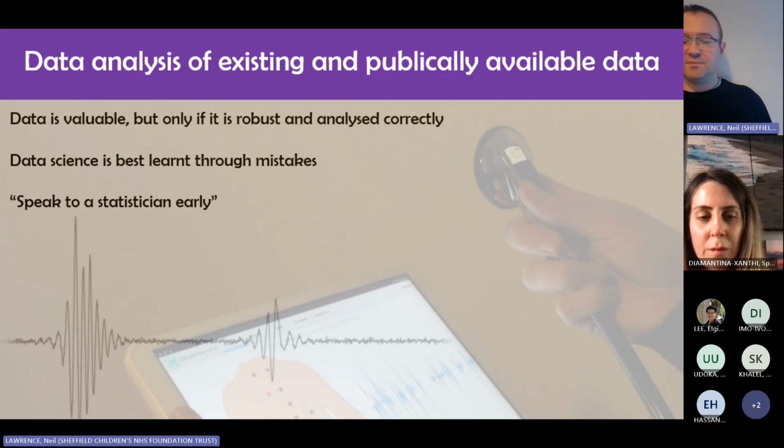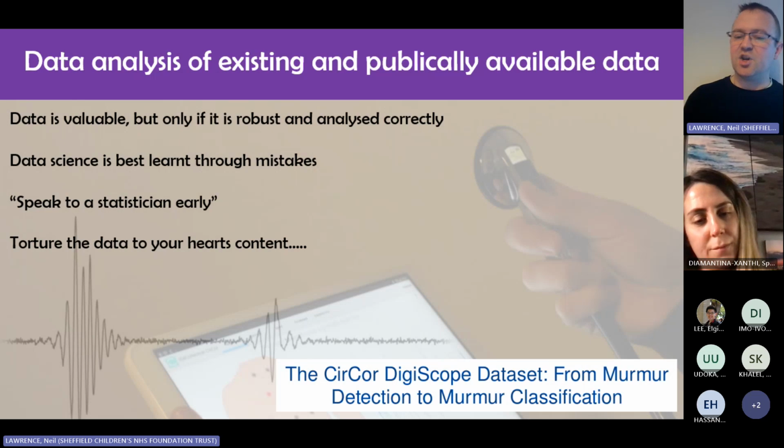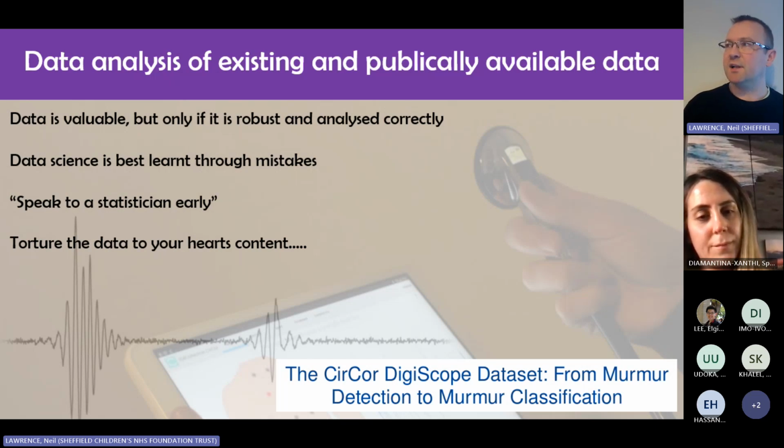And in terms of the phonocardiogram study, we have got access to things like the CIRCOR or DigiScope data set. So if you wanted to get into data analysis, this has over 5,000 recordings of murmurs that have been expertly assessed by clinicians about their volume at different auscultatory points and whether there's a murmur, whether there isn't one.